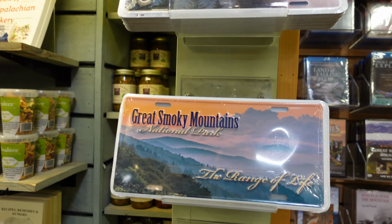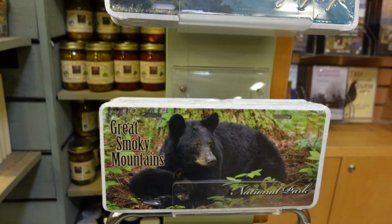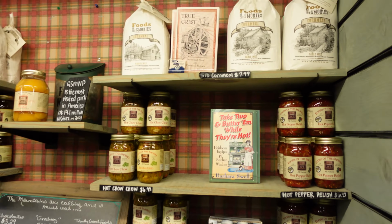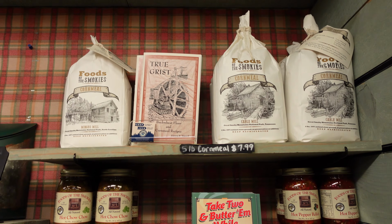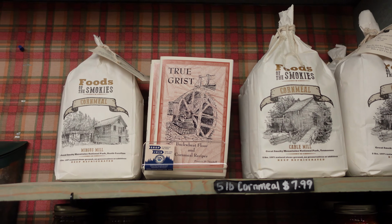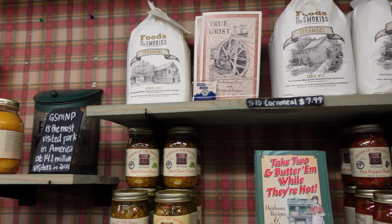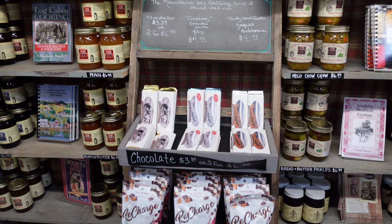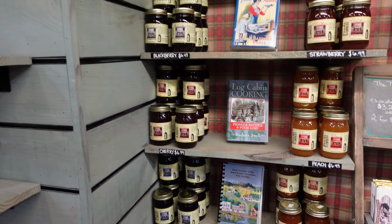License plates. I actually have that license plate and that one. You can get cornmeal ground right here in the cove from Mingus Mill or the Cable Mill, either one. There's two of them. Cable Mill's in Cades Cove. Mingus Mill is on the North Carolina side of the park. You can get candy bars, some jams, jellies.